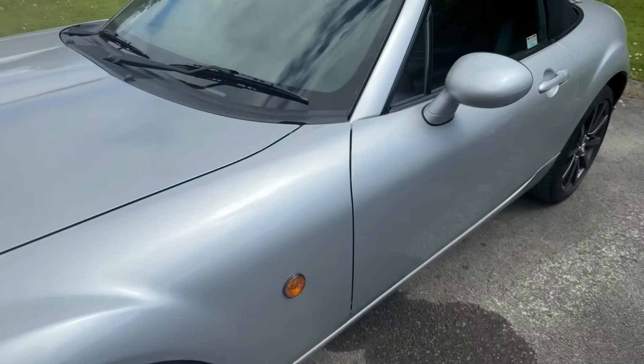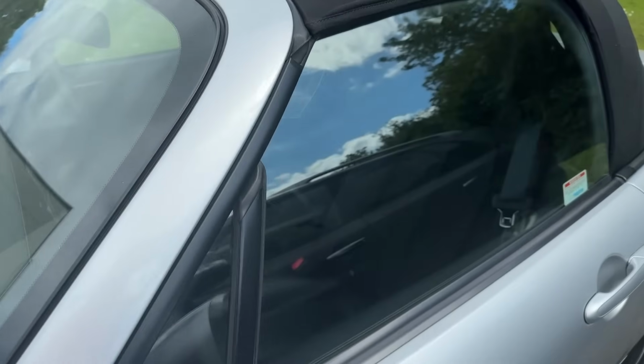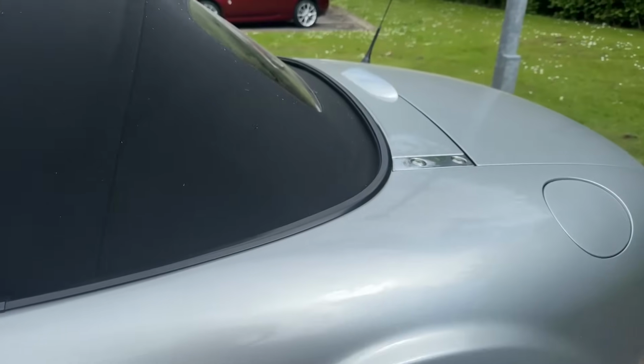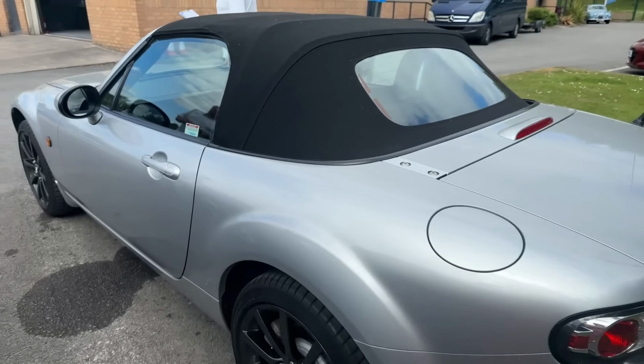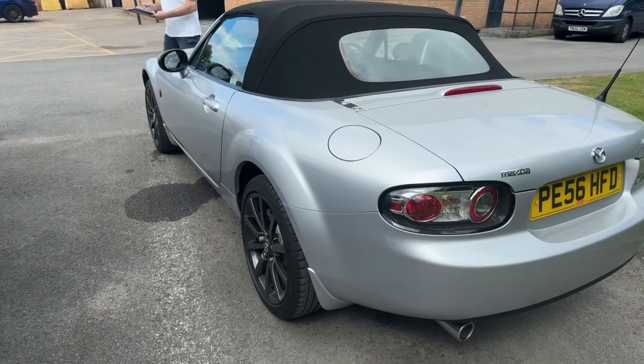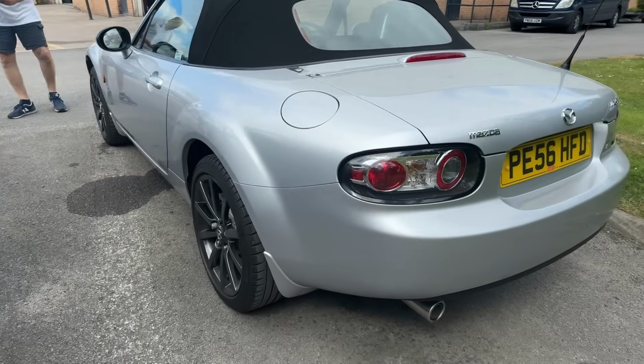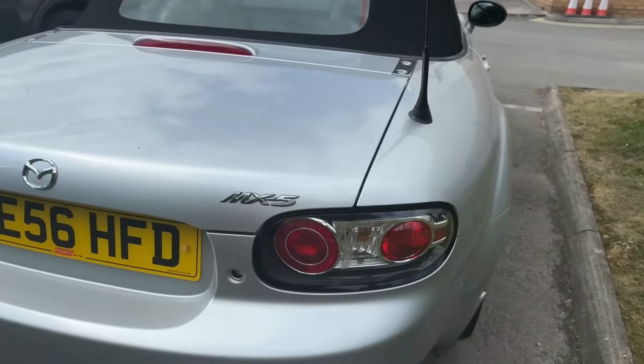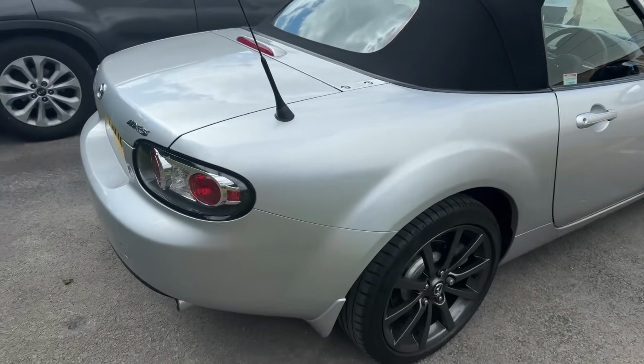It's got the grey wheels with the silver bodywork. Very tidy. Lovely interior, black hood. It's nice, isn't it? And it's a 2-litre one, so you've got a nice bit of poke there. It's a 2-litre sport, I believe. In a lot of people's eyes, this was the best of them, because it had everything going for it before they started changing them slightly.